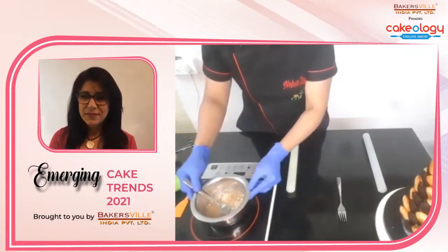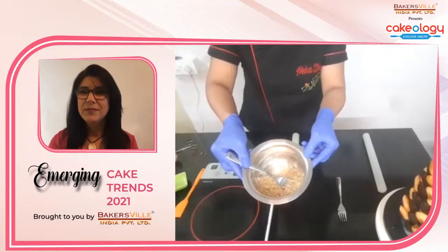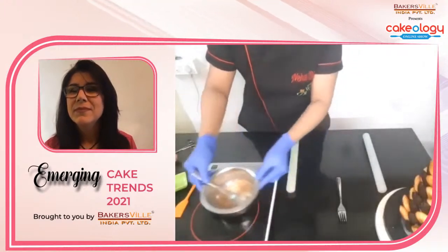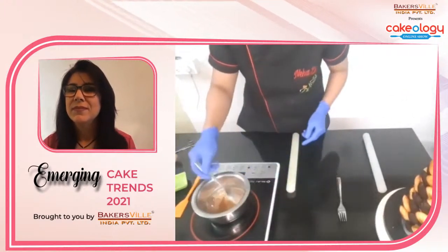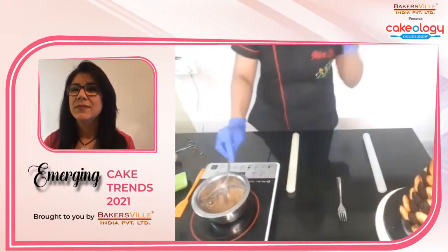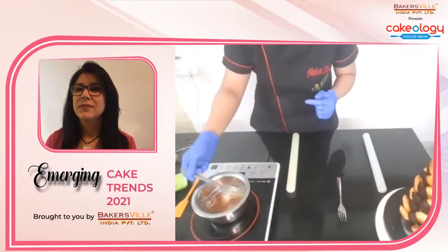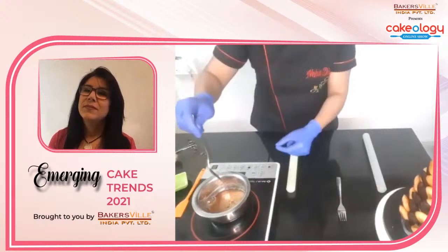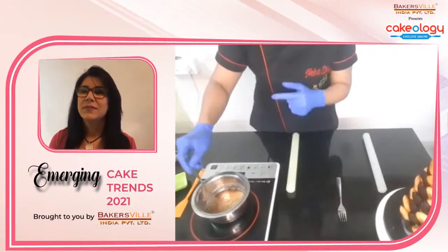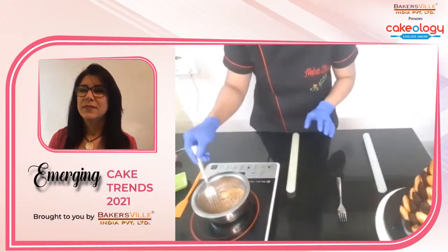Okay, so if you all can see the color, it's not very dark, yet it's light caramel color. So this is where I'm going to stop. This has to cool a little bit. Little is like when I pick up the fork, it should start leaving strands, you know. Right now it's too hot. It will take like 2 to 3 minutes. Immediately it cools off.